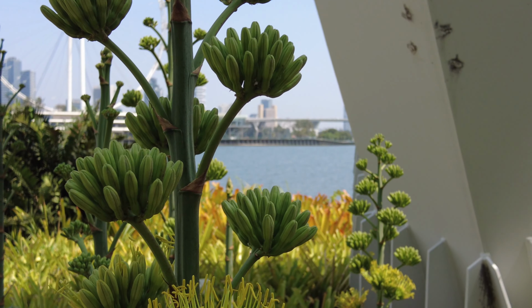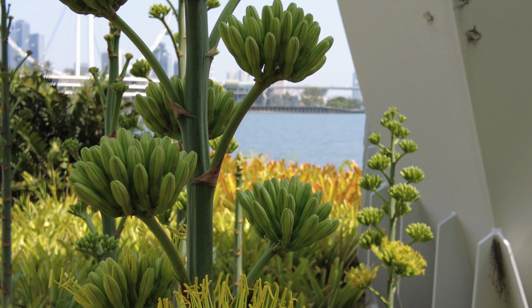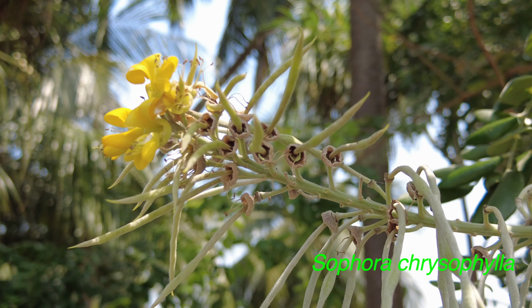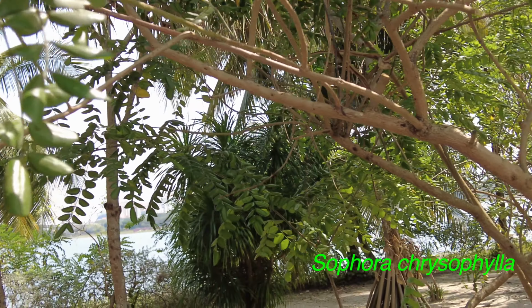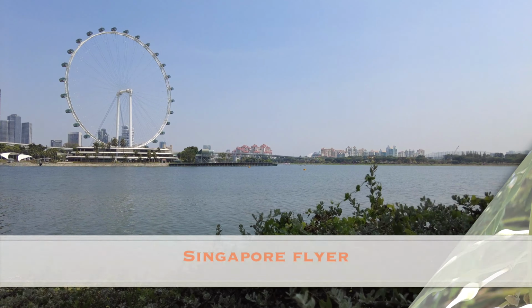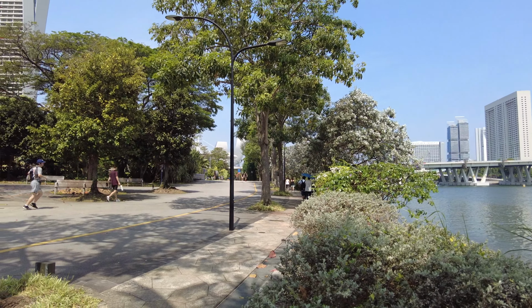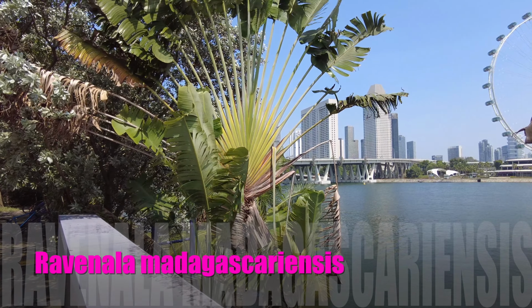Very nice yellow flowers. It's a yellow flower, very beautiful tree with yellow flowers. This is a Sephora tree, Tanjong Rhu, the Singapore Flyer, Mandarin Oriental Hotel. Very nice place. Traveler's Fund.